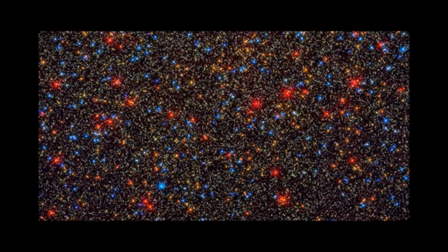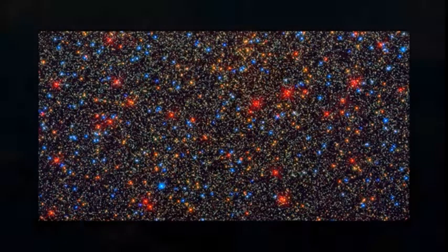All right, so this is one of them. This is a section of the sky in Omega Centauri. Each one of these dots is a star. There are 100,000 of them in this one image, part of a larger star field in this one section of the sky with over 10 million stars. One section of the sky.